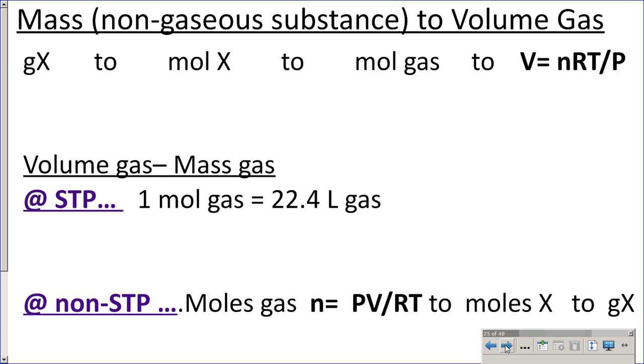So this is me walking you through how to do problems, okay? Write down what you want to. Basically, I'm going to start pulling together reactions in stoichiometry and the ideal gas law, right? Now, the ideal gas law, you can't just put any old thing in there. What do you have to put in there? Solids, liquids, or gases? Gases, right?